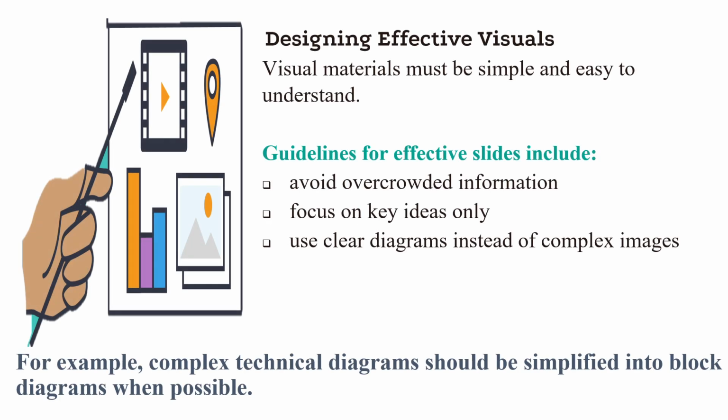Okay, how to design effective visuals. While visuals are helpful, they must be designed carefully. Slides that contain too much information can confuse the audience. Instead, visuals should present only the most important information.